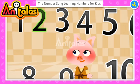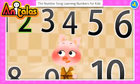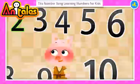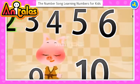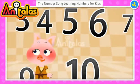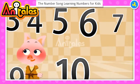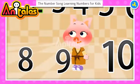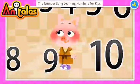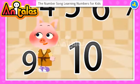Hi, I'm the number one. Hi, I'm the number two. Hi, I'm the number three. Number four here. Hi, I'm number five. Number six has 3 plus 3. Number 7. Hi, I'm number 8, like the figure 8. Get it? Hi, I'm the number 9. Hi, I'm the number 10.